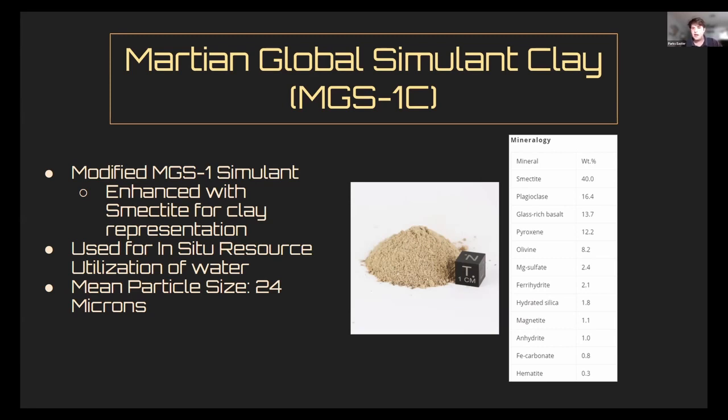So the thought is that it might be smart to target areas that we know are clay rich because they're more likely to hold it over time. And as you can see here, our mean particle size for this simulant is way lower, as clays are anything below 4 microns. So it really brings the mean down, including that much smectite. You can also see that it's a little bit different color.